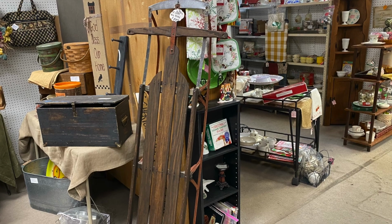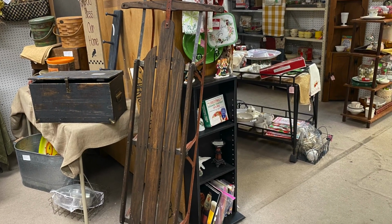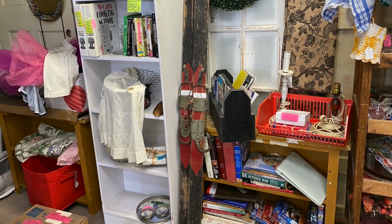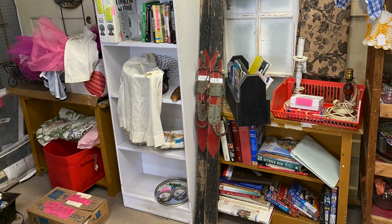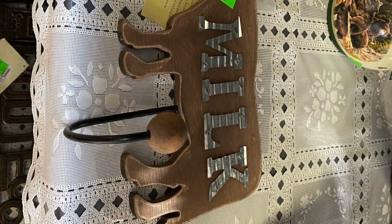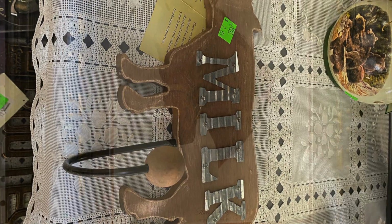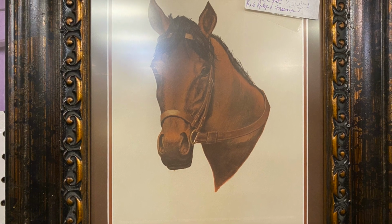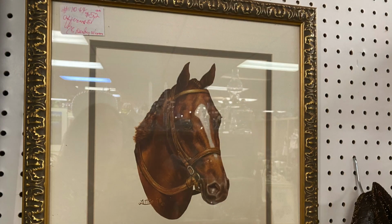And I love to decorate with sleighs. So I have a big old bell and some ribbon that I put on a sleigh, much like this, beside my front door. And then there were some skis. And here was just like a little cow with the word milk on it. And that would kind of be cute in a farmhouse kitchen. Now these two pictures you're going to see now, they're two horse heads, and I thought they were just so pretty.